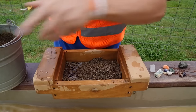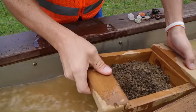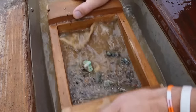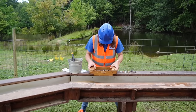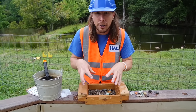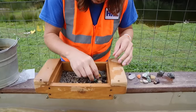One scoop. Well, let's get a good scoop this time. Oh yeah, here we go. Oh, this is really cool. Have you ever mined for gems before? Oh, wow. This is great. There's some interesting things in there. We're finding some really awesome looking gems today. Isn't it neat how they're hidden in the dirt? We get to use the water and the sifter here to find them. Oh, look at this one.